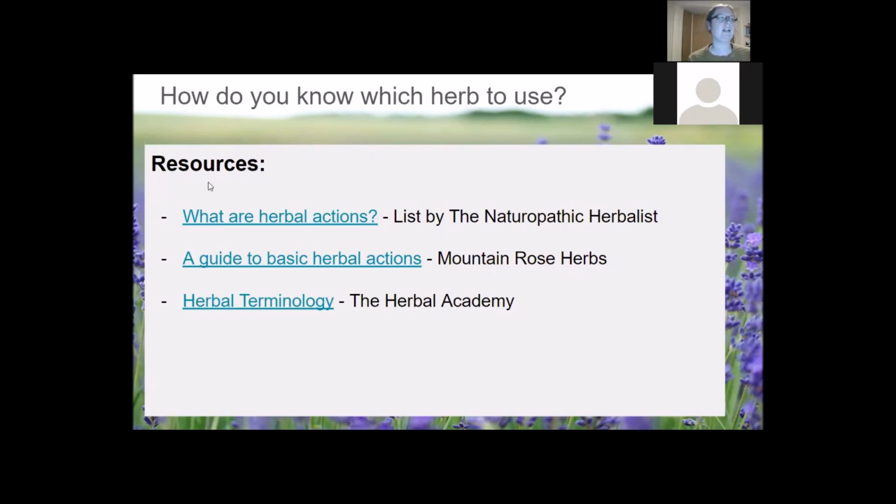So those are just some good online sources about herbal actions, and some of them also list the herbs and their actions as well. So some of them are a bit more of a directory, as well as explaining herbal actions and what you need to know about them.